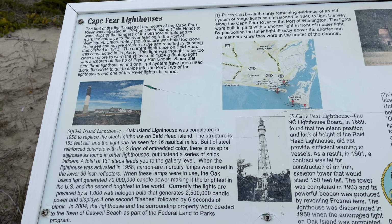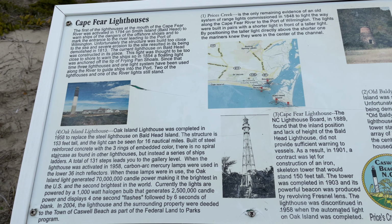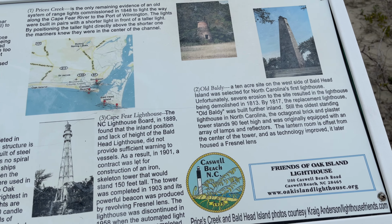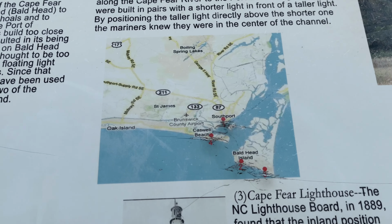This tells you about all the Cape Fear lighthouses: Oak Island, Price's Creek, Cape Fear Lighthouse, and Old Baldy, which I mentioned earlier. Here they are on the map too.